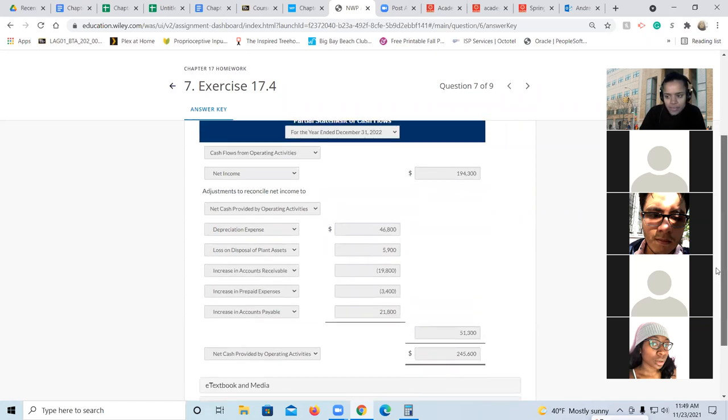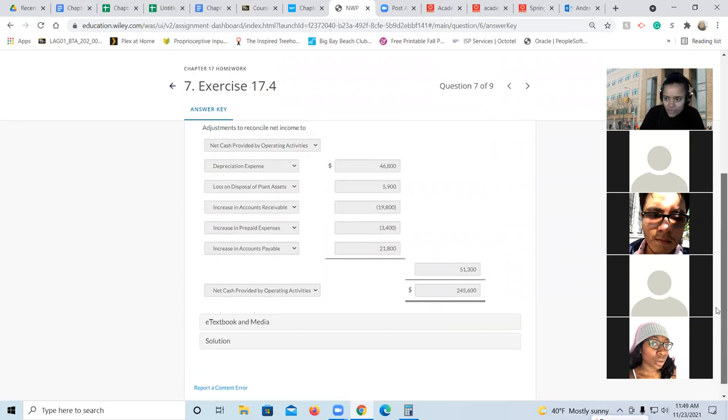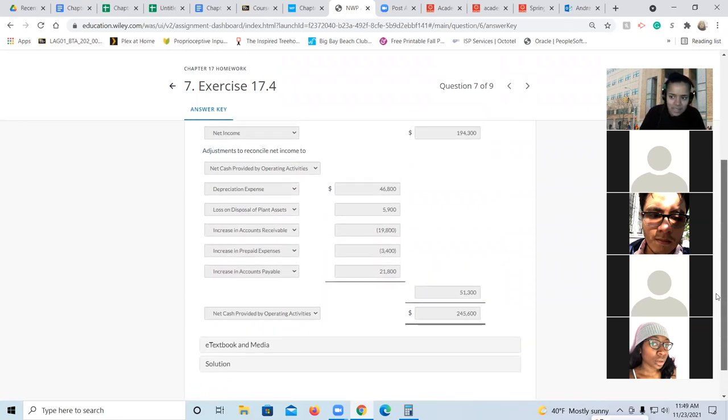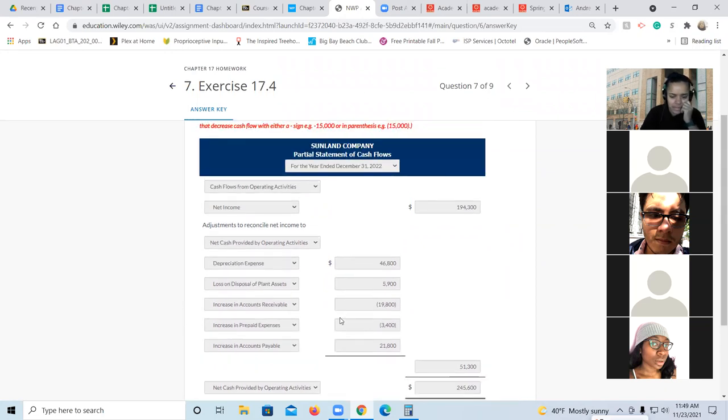And so you may wonder, why do we have so many examples of operating activities and not a whole cash flow? The operating activity section is by far the hardest, okay? Every other section, you just put the cash related to that section next to whatever you're doing for that activity. So operating activities is really where a lot of the action is. Anybody have questions for this one?